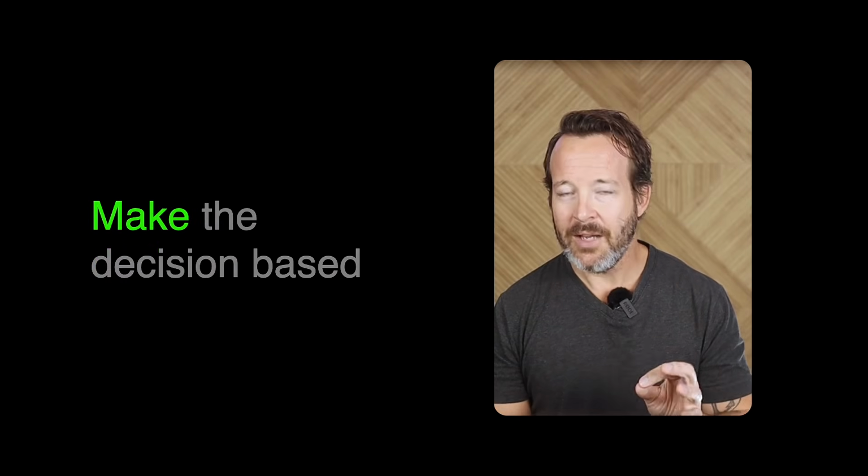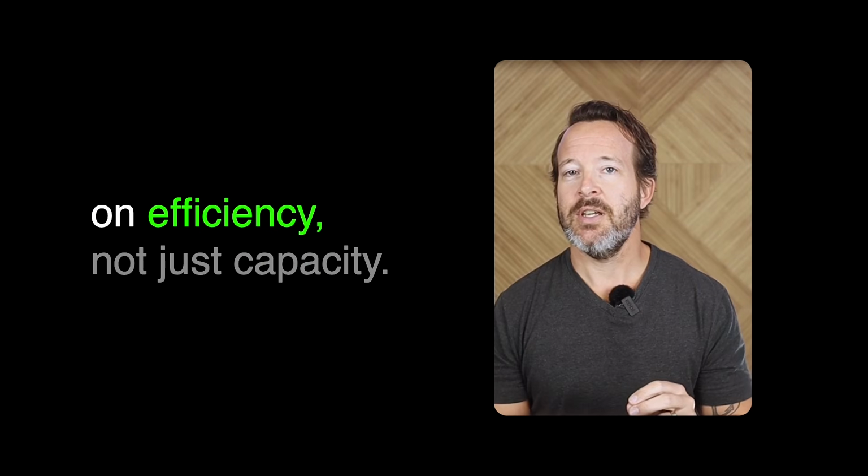So the issue is not about wasting space, but about the efficiency of each solution. If a lazy Susan is more efficient in your kitchen, then you should use that. If blocking off the corner is more efficient, then you should go that way. But wasting space should never be the defining factor. Make the decision based on efficiency, not just capacity. I hope that makes sense.